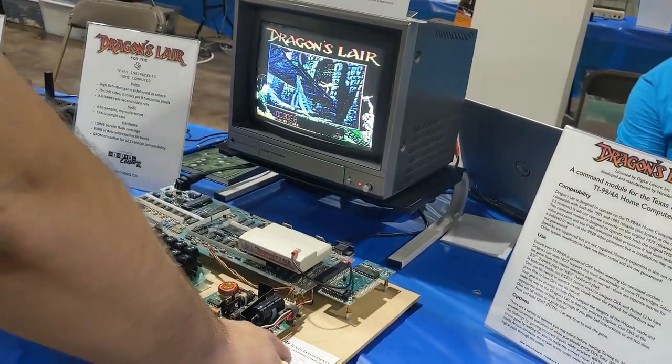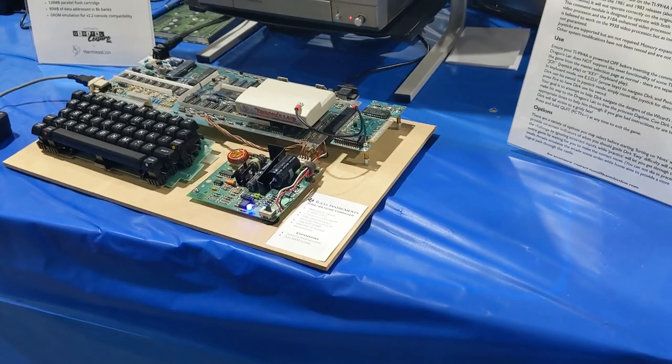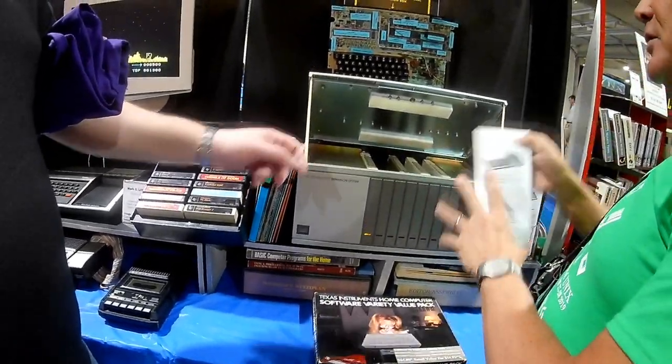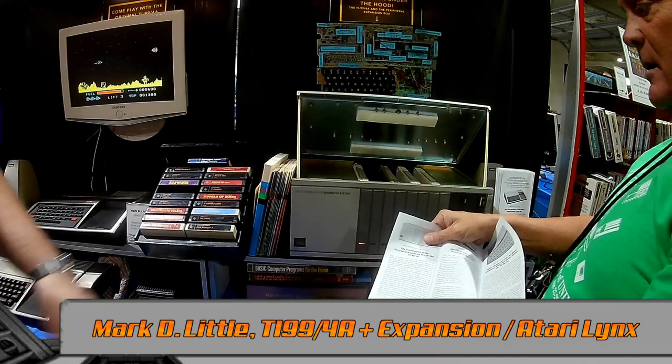So now, is this the original specs of a TI-99? Yes. They were 16-bit and 3.3 megahertz. Internal drive. Okay. Because if you didn't have this, for the TI-99, everything comes out the side like a sidecar. They made an external drive for it.